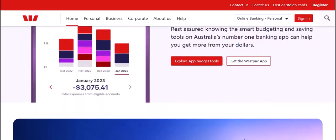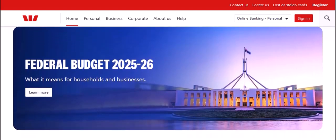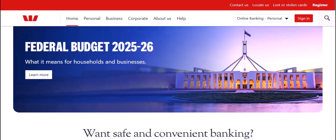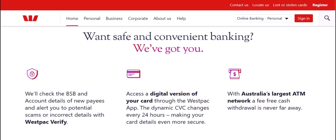Finally, you can also set up a direct debit from your Westpac bank account. This is a fantastic way to automate your credit card payments and ensure you never miss a due date. You can usually set this up through online banking or by contacting Westpac directly. You can choose to pay the minimum amount, the full balance, or a fixed amount on a regular basis. Direct debit provides peace of mind knowing your payments will be made automatically, helping you avoid late fees and potential negative impacts on your credit score.